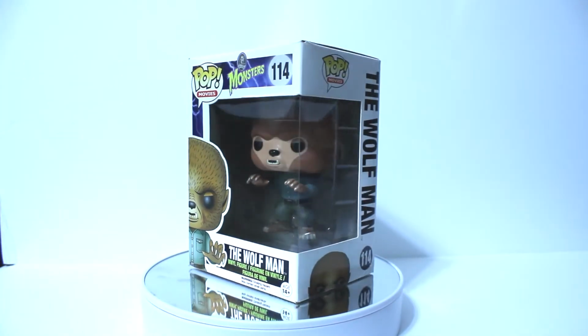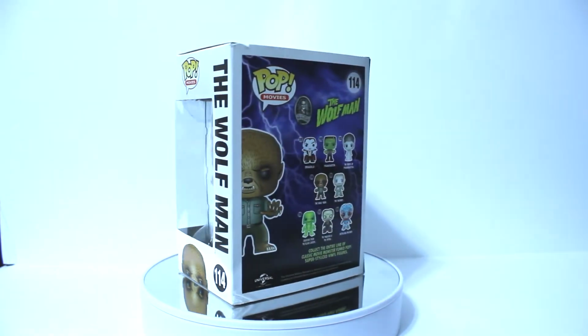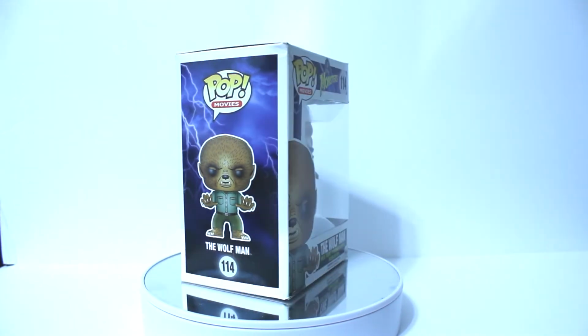But... is this from Mercari? Yep. Mercari pickup. It's the Wolfman. Yeah, Wolfman. Your Universal Monster. Lon Chaney Jr. Sorry. Yeah, Wolfman. I'm starting to collect some of the Universal Monsters. I have the glow-in-the-dark Creature from the Black Lagoon. Very cool.